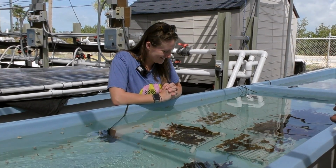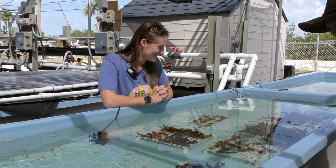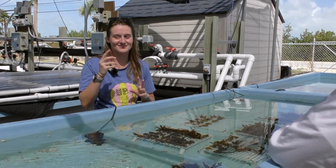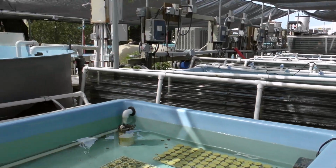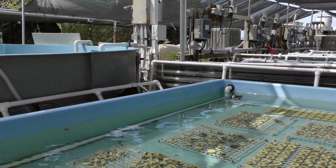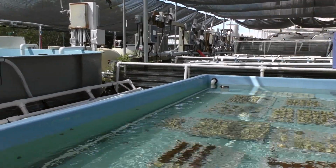These guys are very fluffy today for sure. They love the sun. And then we also have one more species in that tank if you're interested in seeing. Absolutely. So this is Diploria labyrinthiformis, also known as grooved brain coral. And we call it D-Lab for short.